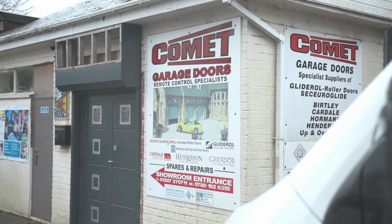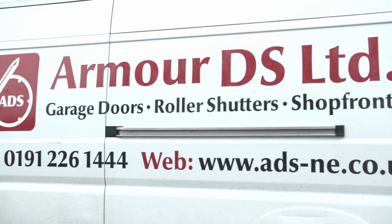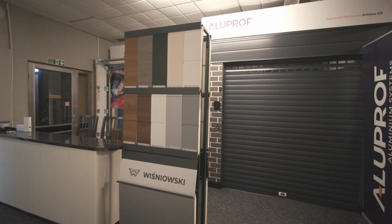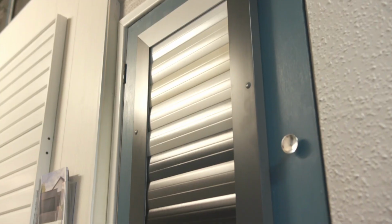Welcome to Armour DS Ltd, where your journey to the perfect garage door begins. Our showroom is thoughtfully designed to showcase the extensive range of garage doors we offer. With 3 generations of industry expertise, we've curated a collection that caters to every taste and requirement.